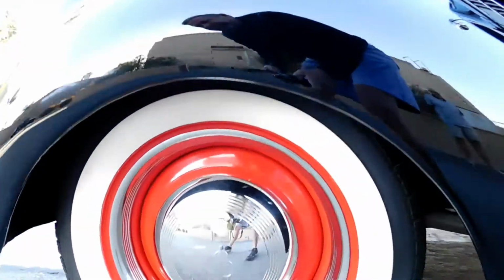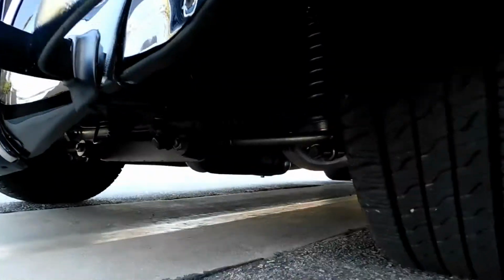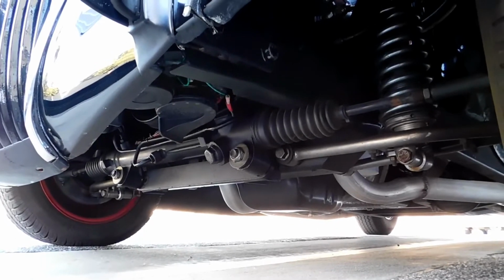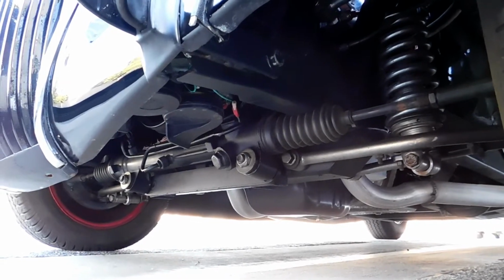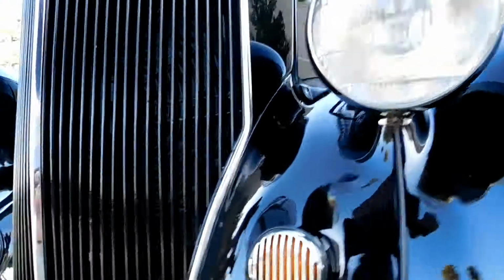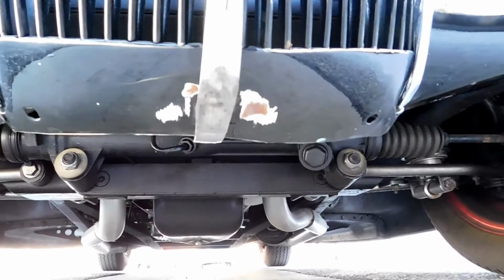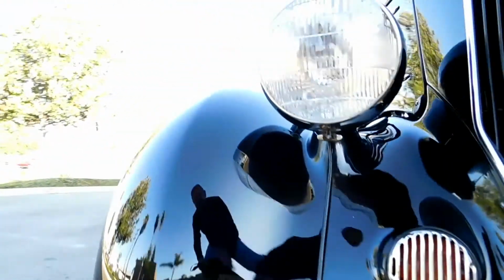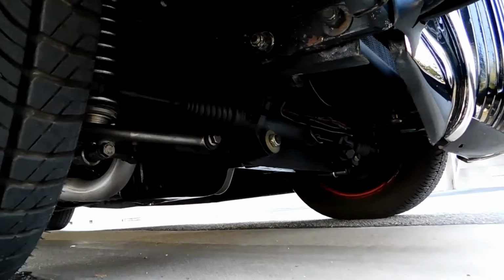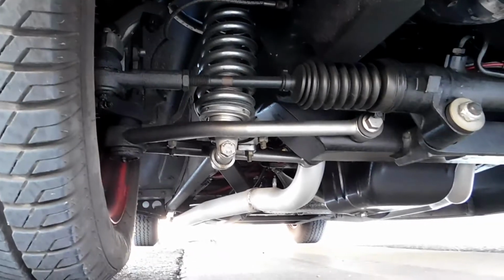Move around to the front here. It's Coker style wide whites. Has Mustang II front suspension, fully engineered. You see that? It has coilovers on the front with tubular control arms. And it has power rack and pinion steering, so that makes this one nice and easy to drive. Disc brakes in the front. A little bit of a mark on the chin, which is not unusual. Ground clearance is nice underneath there. Again, rack and pinion steering, tubular control arms. Coilovers in the front, so you can raise the front if you liked a little bit. Looks good where it's at.